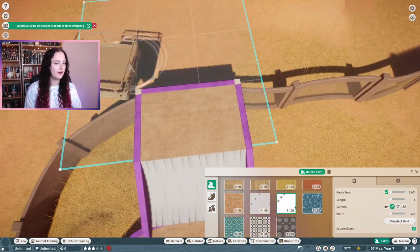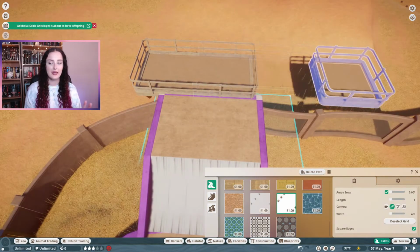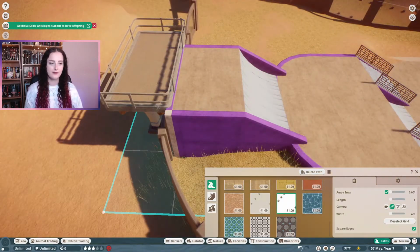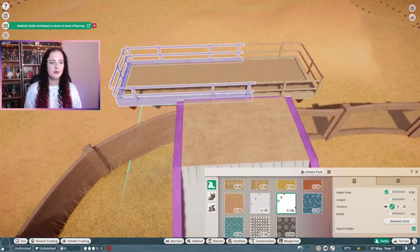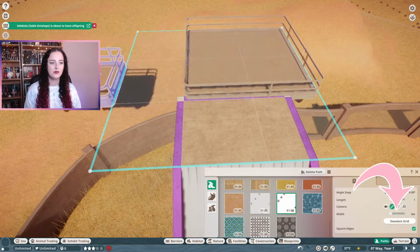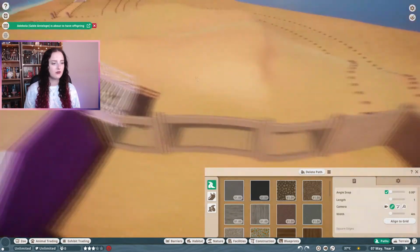If you do actually want to raise pathways like I have done here, go into the pathway placement, and if you click shift and drag your mouse forward, it will actually drag the pathway up. But if you want to line it up to something else like the building that I have, you can also align pathway to building grids as well as pathway grids by clicking the little align to grid in the bottom right corner.